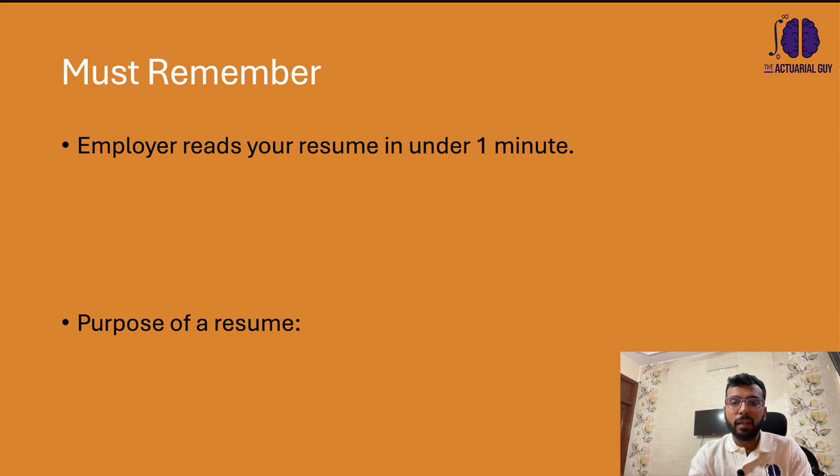It's only after the first minute, if they find it interesting, that they look through further, because they do not have a lot of time, right? And this is not a core part of their job. They have other things to do as well. So you must remember that a lot of resumes are filtered by AI based software and automated programs. In those cases also it matters that you write them in the right way and use the right sort of keywords, right? So those are some of the important things that you should remember.